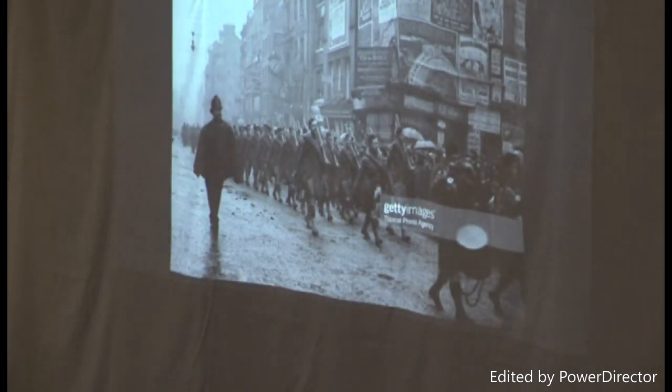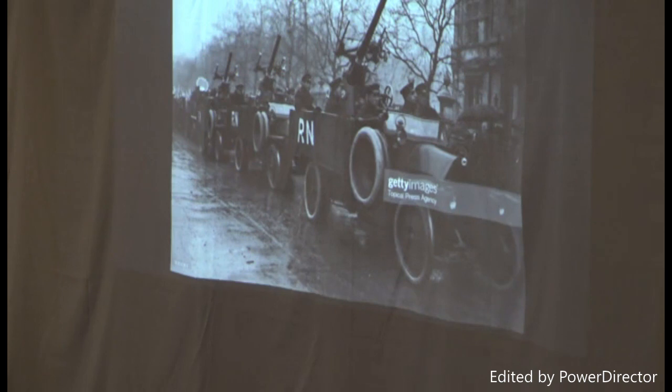This shows Canadian troops marching in London. So you can see a band and then Canadian troops in London. And this picture shows mobile armor. The war ended with the armistice going into effect at 11 a.m. on November 11, 1918.